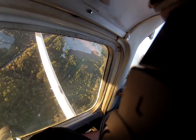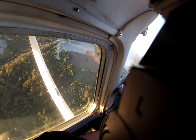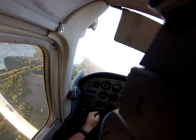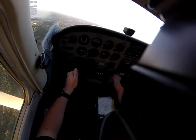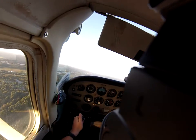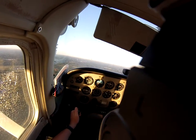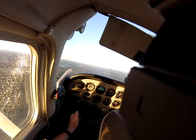Davidson County, Cessna Skyhawk 2810 Echo. Turn left downwind for 24, Davidson County. All right, should have traffic about 11 o'clock up here somewhere. He's about out, maybe a little bit below us.